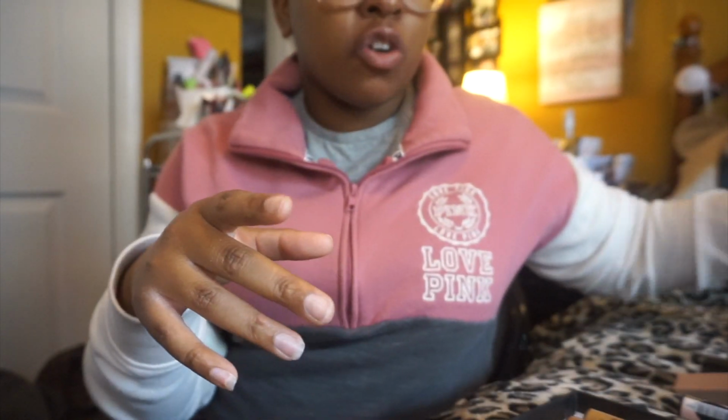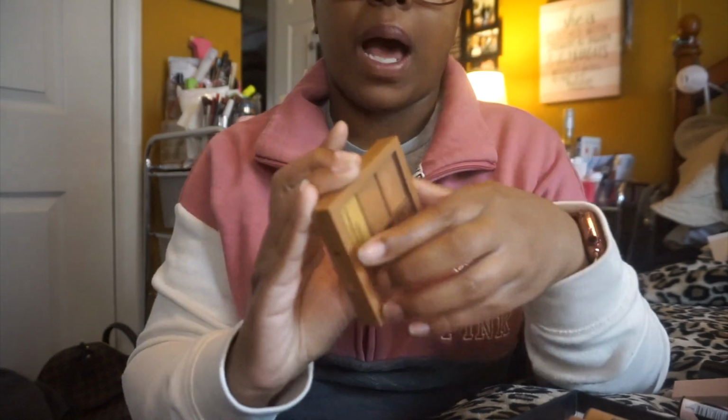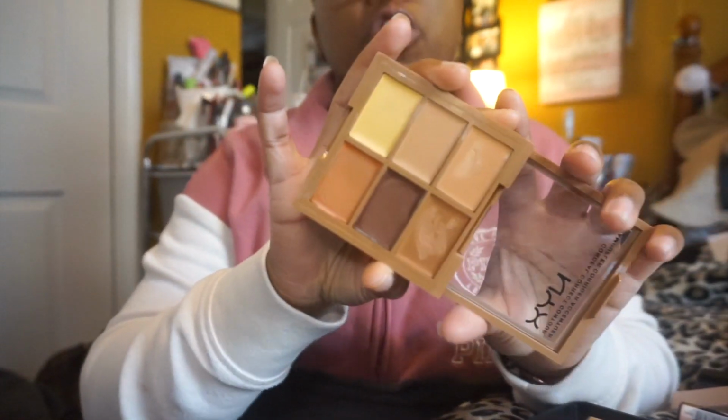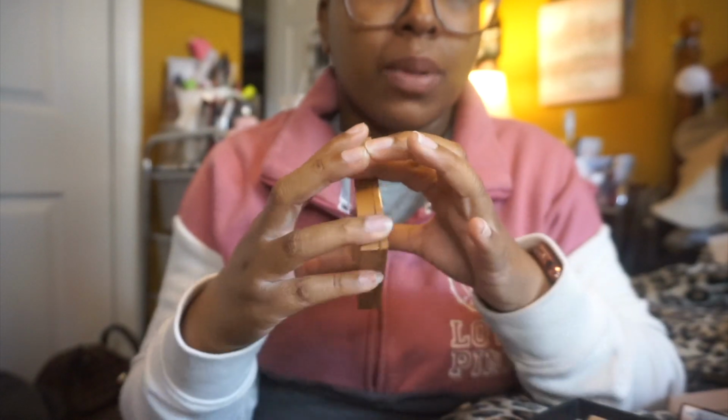I also have another cream concealer by NYX. It is the Conceal, Correct, and Contour palette, guys. I used to love this when I first started wearing makeup, as you can see, but this is way too old. I've had it since probably 2012, so I'm gonna get rid of that also.